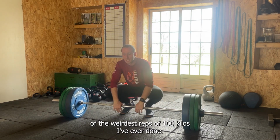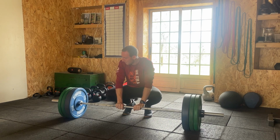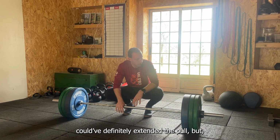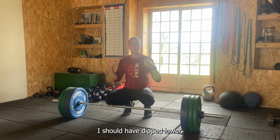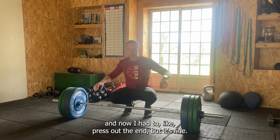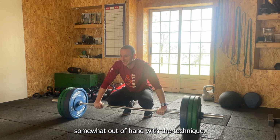That was probably one of the weirdest reps of 100 kilos I've ever done. Had a really short clean. Could have definitely extended that pull, but did it weird. And then the extension, I should have dipped lower. And now I had to press out the end, but it's fine. Gonna call it here because this is getting somewhat out of hand with the technique.